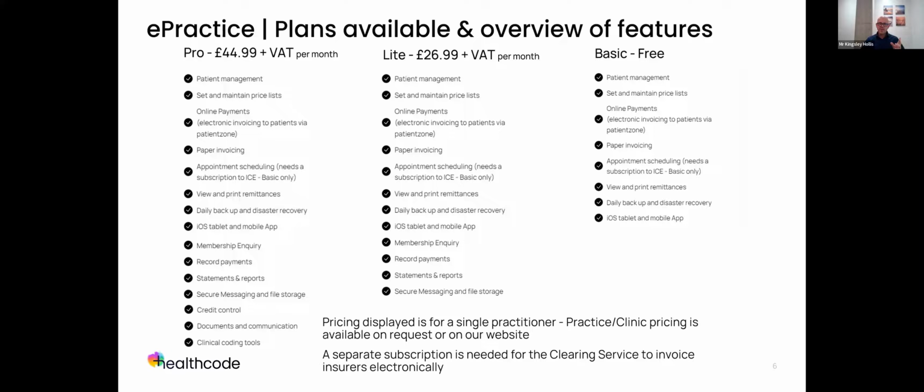All of these systems, we don't put a contract in place as such, so there's no annual term. It's just a monthly rolling subscription, and then each month you can decide which tier of the software you wanted. So you could try Light, then move on to Pro, or vice versa as you need to.